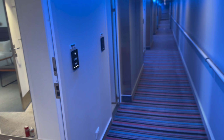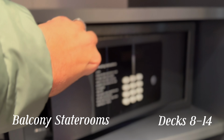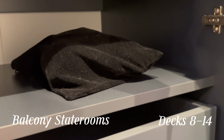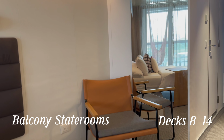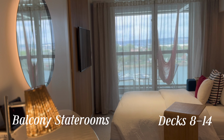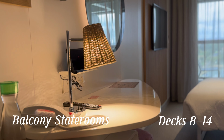They're on decks 8 to 14, 1,030 balcony cabins, 95 ocean view, 105 interiors. This is one of the balcony staterooms. Balcony staterooms are between 185 and 225 square feet, so a pretty good standard space. A king-size bed with a 4K TV, mood lighting, which we will take a look at shortly. You have North American plugs, you have European plug sockets plus USB ports.